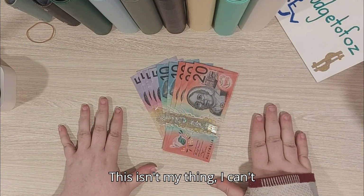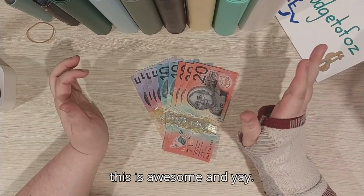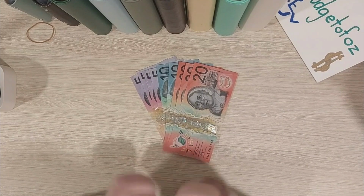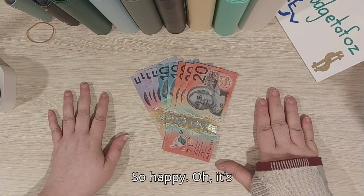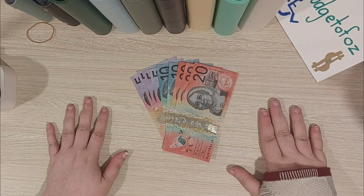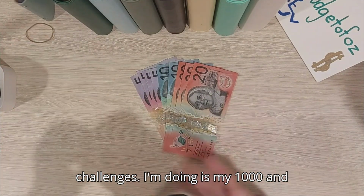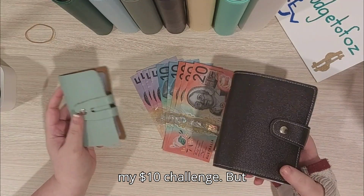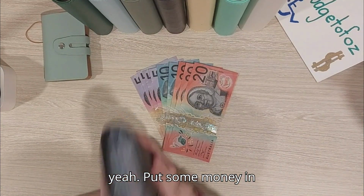I have $100 here to just put into my savings challenges because we had extra money in the budget. This is amazing. I can't scream because I'm in a hospital, but this is awesome and yay. So happy. Oh, it's so good. Currently the only savings challenges I'm doing are my $1,000 and my $10 challenge, but let's put some money in it.